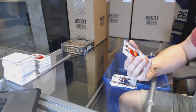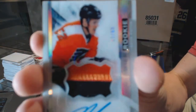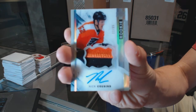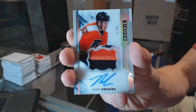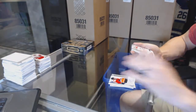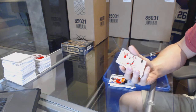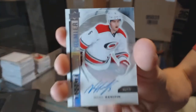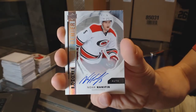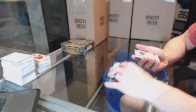We've got a two-color rookie patch auto silver, numbered 11 of 65 for the Philadelphia Flyers, Nick Cousins. Rookie patch auto silver, Nick Cousins. We've got a rookie autograph silver, numbered 19 of 49 for the Carolina Hurricanes, Noah Hanifin. Rookie auto silver, 19 of 49 for the Hurricanes, Noah Hanifin.